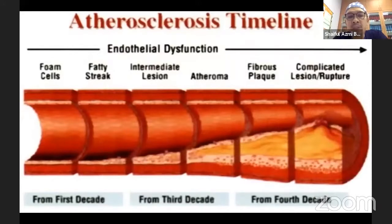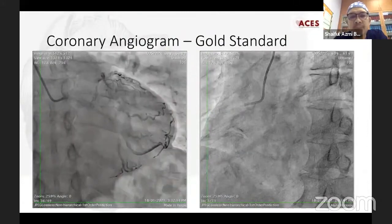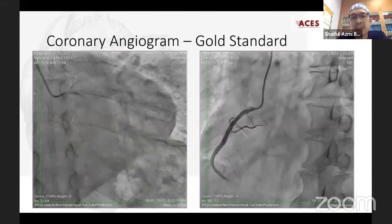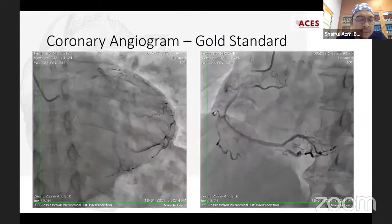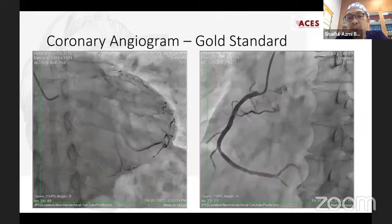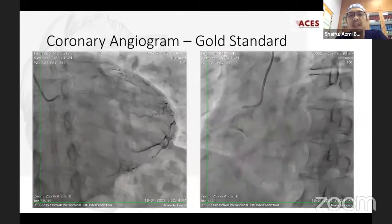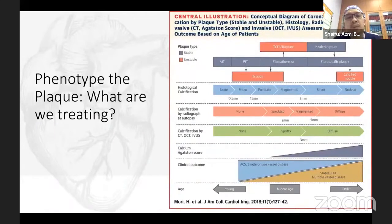As for atherosclerosis, we understand from the first decade on the left and the fourth decade onwards on the right, the artery becomes more and more narrow if there is atherosclerosis. You see this angiogram, you can tell roughly whether it's 70% or 90%, but you are never that accurate unless you see from inside, and that's where I'm going to bring you to, which is the IVUS and the OCT.